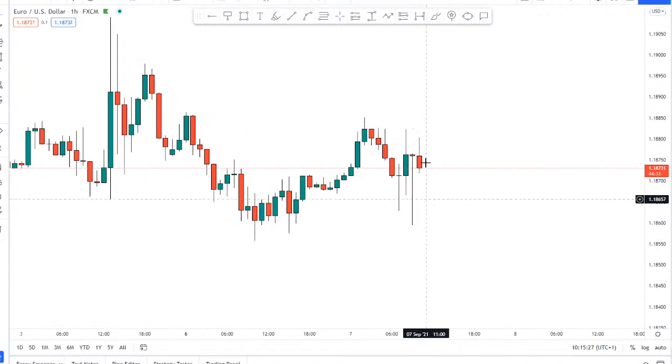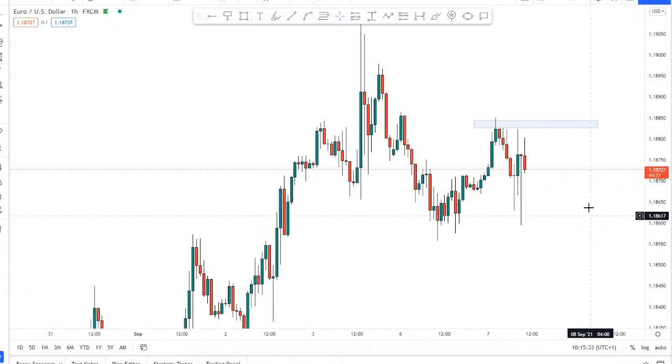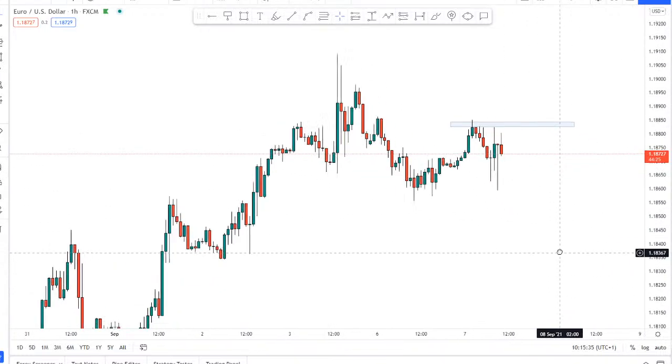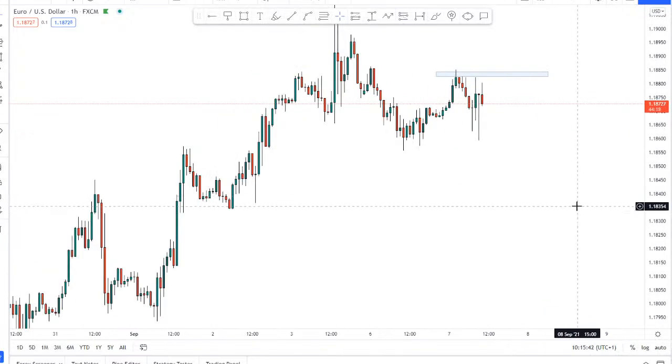Had quite a big pullback there on that candle closure, but nonetheless, I think if you can hold this resistance, Euro USD does look good for some more downside, I feel like.